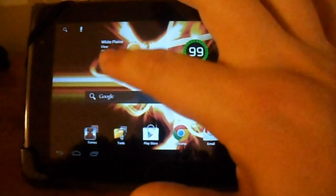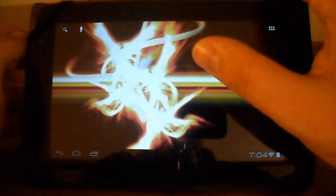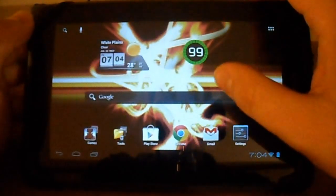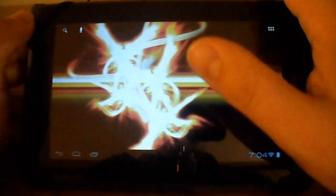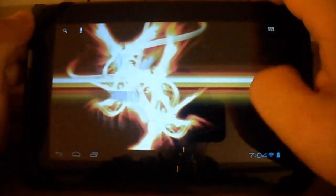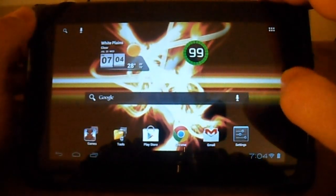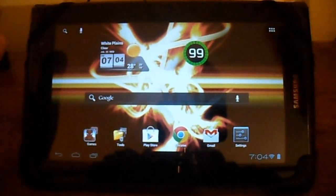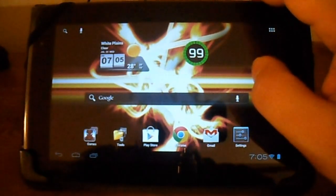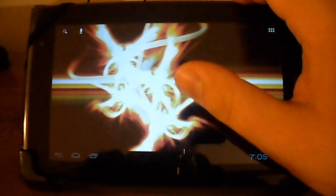What are we doing? So I have my widgets on here, which I couldn't really do well before, because they would make everything chug. So I got this set to cube in, I think, or cube out. I forgot, but it's the transition. So that's a little thing. The TouchWiz with the Ice Cream Sandwich thing was a lot more convenient, but all the bloatware in the background was making it really slow.